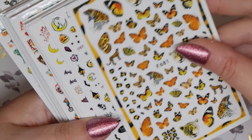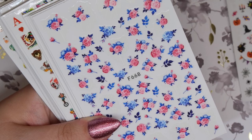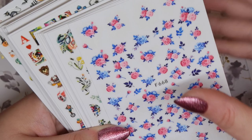And there is some Halloween in here as well as more fall designs. And then there are some in here that are more spring too. Like this, I would probably launch for spring, but I am going to launch it now just because we are launching the decal shop, and it'll be on the website, it'll be easy to find. A whole category of tons of great decals.